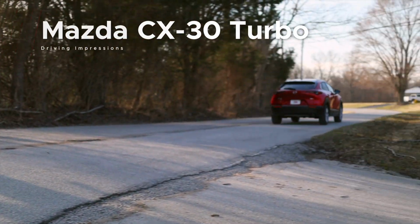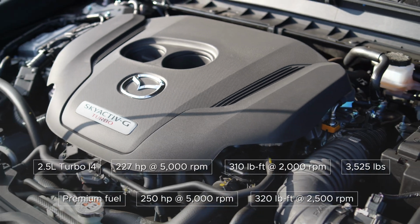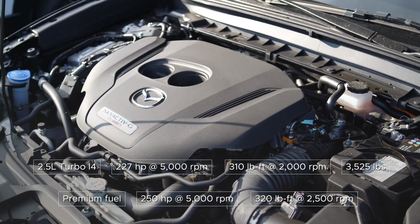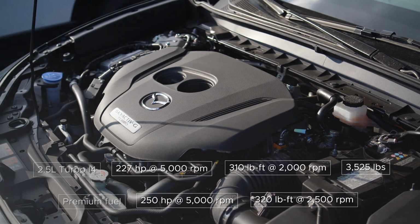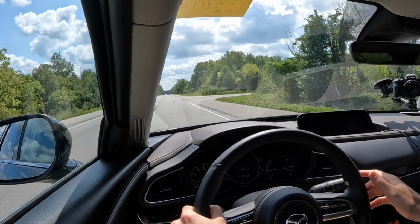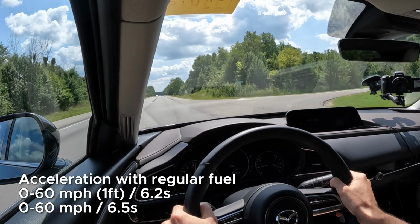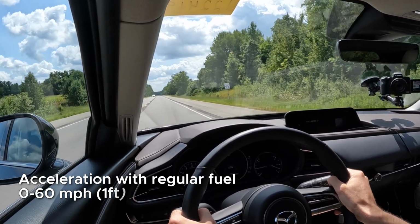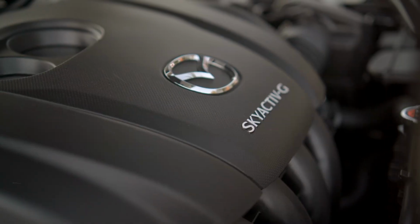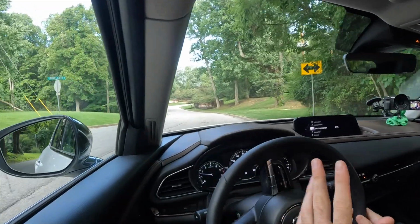Now, under the hood of these top-level CX-30s is going to be a 2.5-liter turbocharged inline-4. On regular fuel, it makes 227 horsepower and 310 pound-feet of torque, but you can inflate that to 250 ponies if you throw in premium. I don't think that's necessary, as I've gotten this thing to 60 over 2 seconds quicker than the UX. In fact, you could go with the base CX-30, which gets a naturally aspirated version of this engine, and it'll still be quicker than the UX. But outright speed is not the more important factor here. It's how it operates on a day-to-day basis.